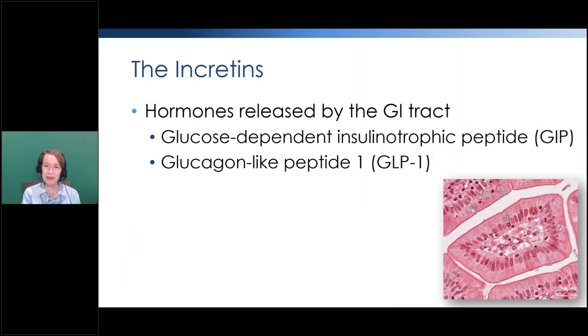So I always love to talk about the incretins because as a person who loves endocrinology and gastroenterology and cats, the incretins are absolutely fascinating. So the incretins are a group of hormones, there's many members of this group, that are secreted by the gastrointestinal tract. You can basically think that there are special enterocytes, so special cells that line the GI tract that make these particular hormones. And there's two I want to introduce you to today.